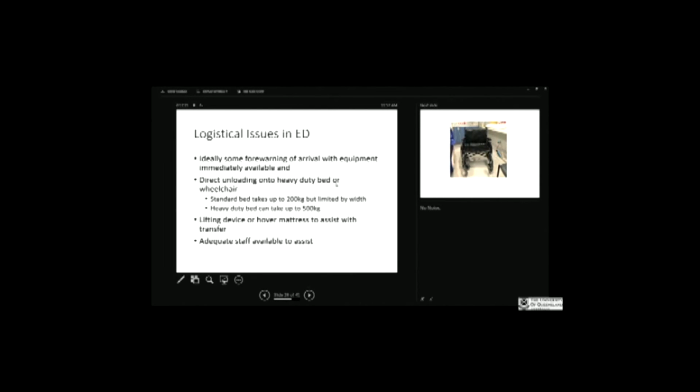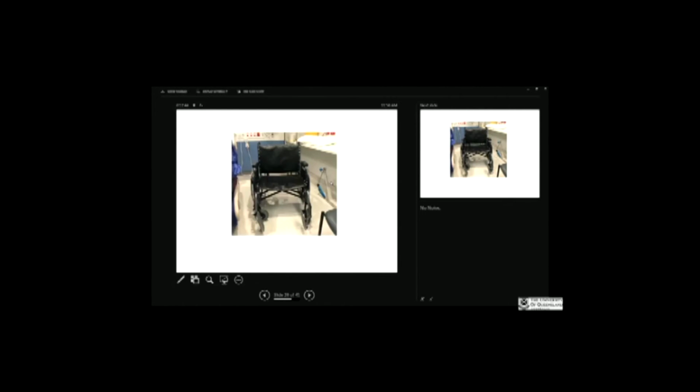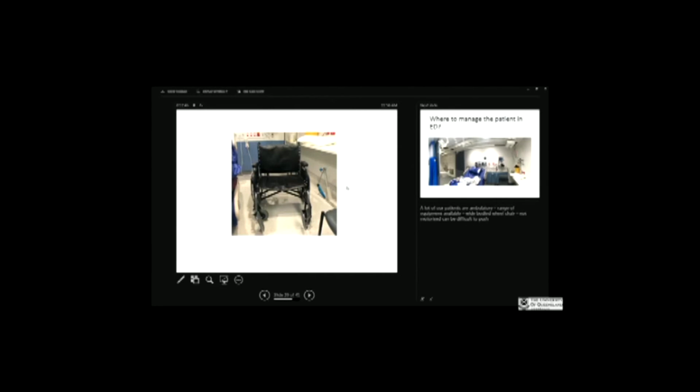Ideally you can directly unload the patient onto a heavy-duty bed or a wheelchair. Not all our patients need to be in a bed; some are ambulatory and would be fine in a wheelchair. A standard hospital bed takes up to about 200 kilos, and the heavy-duty beds can take up to about 500 kilos. You need a lifting device or hover mattress to assist with transferring the patient. So that's one of our wide-body wheelchairs.